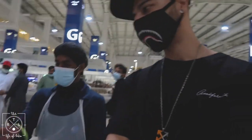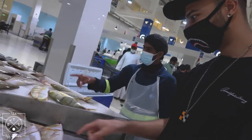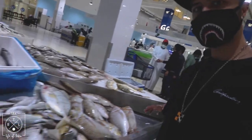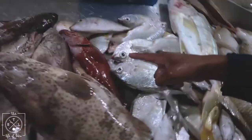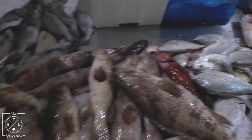What kind of fish? All live fish. All live? All live. The same sea bass. Give me a check. Oh yeah, it's alive still. That's one thing I love about Dubai. No matter where we are, there's always the azan playing for the call to prayer. Well, the azan, for those that don't know, is the call to prayer.